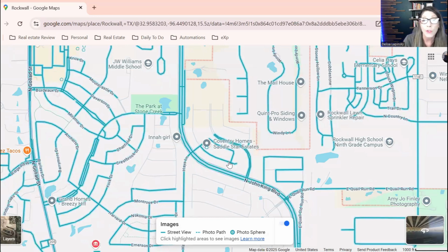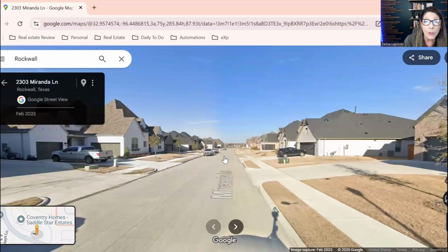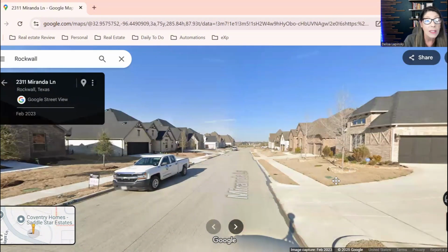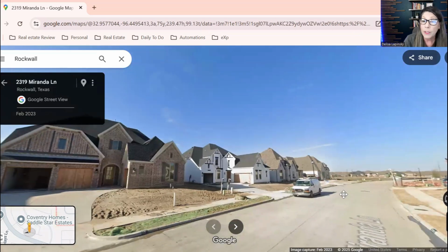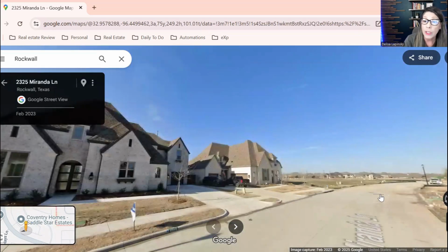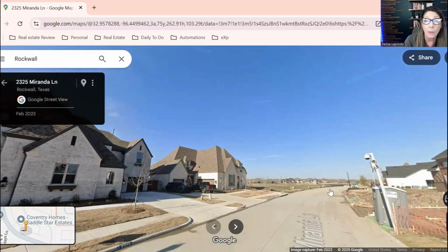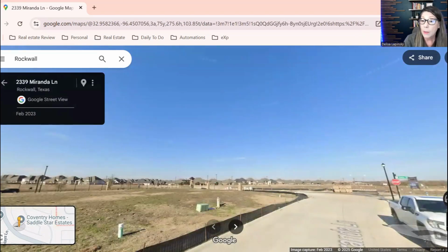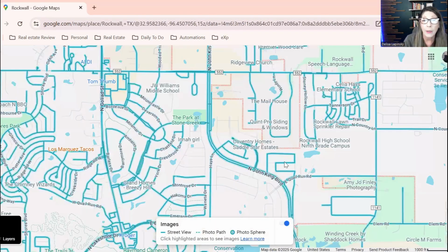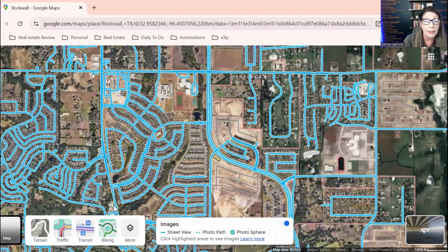We also have Saddle Star, and we've done videos over at Saddle Star as well. These are all master plan communities. Once again, they've got a little bit larger lots. These homes are really going to range anywhere from the 600,000s, and some of them will even go up to the upper sevens, 800,000.